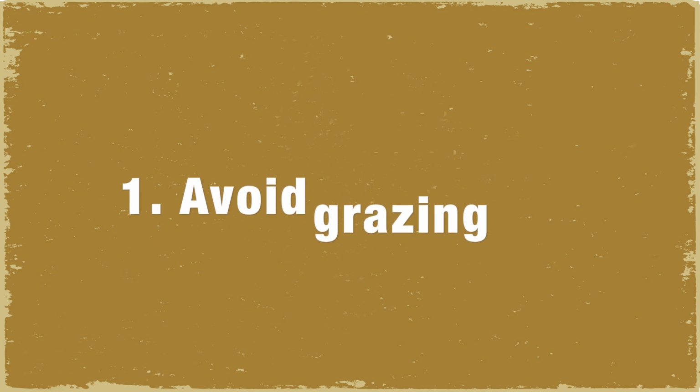1, avoid grazing. Now, I know the temptation is to feed our kids 24/7 because we think somehow they're getting more calories in. But trust me, 3 meals a day plus 1 snack is perfect because that way, when kids actually sit down for their meals, they're hungry and they eat more.